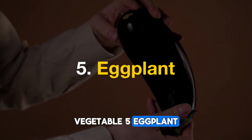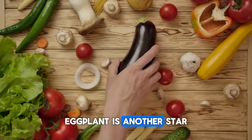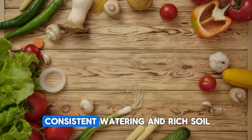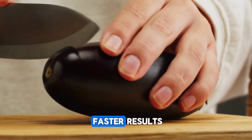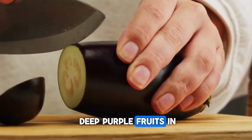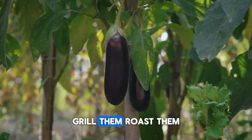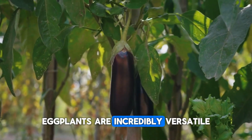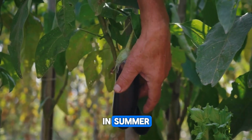Vegetable 5, eggplant. Eggplant is another star performer in July. It needs full sun, consistent watering, and rich soil. Plant nursery starts for faster results. With a little care, you will be harvesting deep purple fruits in no time. Grill them, roast them, or add them to stir fries. Eggplants are incredibly versatile and productive in summer.